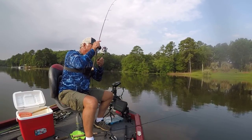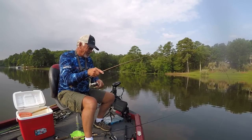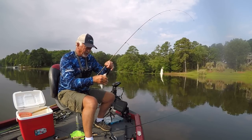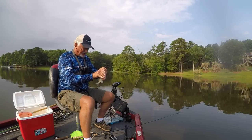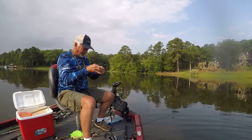There he is. They want the cut bait and the Gulp Alive, man. Got two at a time, but they little. I ain't catching up my babies on this cut bait. Catching plenty of them. I think we need to put Gulp Alive on everything. What I think.